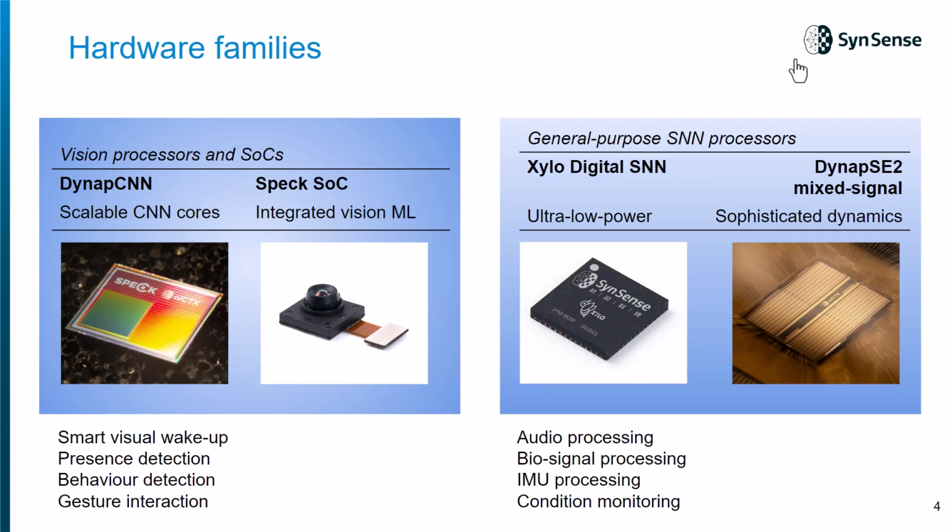The second family of chips is Xylo, which, if you were at my talk yesterday in the tutorial, I presented. It's a digital processor for spiking neural networks. It's ultra low power, and it is designed for low dimensional signals like audio and IMU and so on.